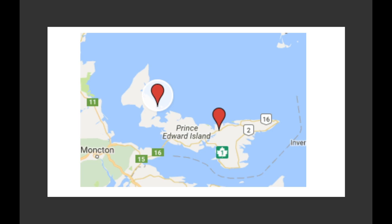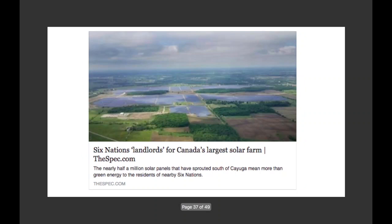Prince Edward Island is, of course, Mi'kmaq territory, and we'll be visiting those projects on our way, actually, to go visit the North Cape Wind Center, which is the Wind Energy Industry Association Training Center, which is quite a large wind farm and training center in the northern part of Prince Edward Island.